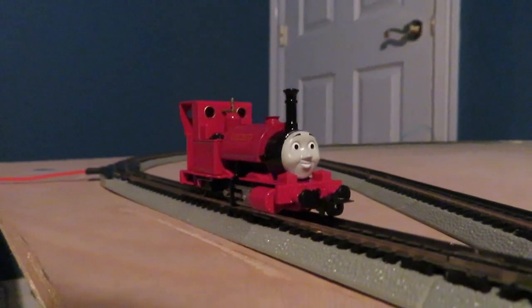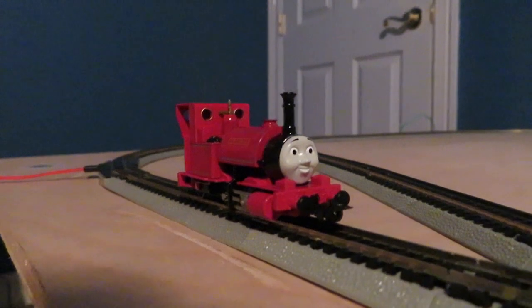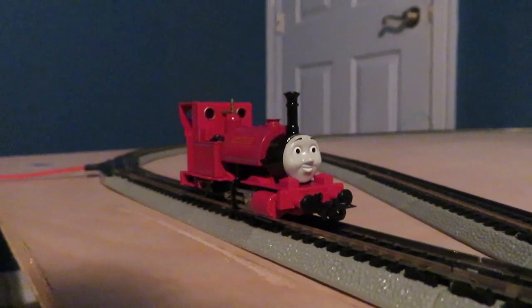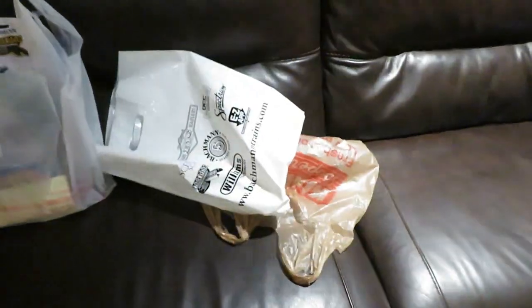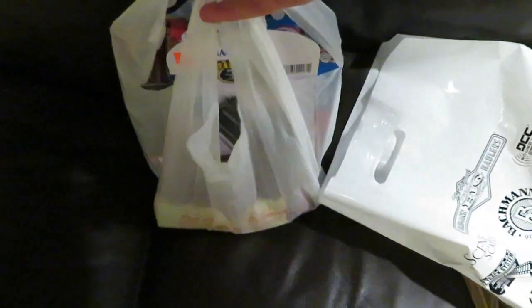Well, that was a good test run for Skarloey. So right now, let's move on. Well, that's everything from this second bag. Now it's time to take a look at what's inside of this third and final bag.